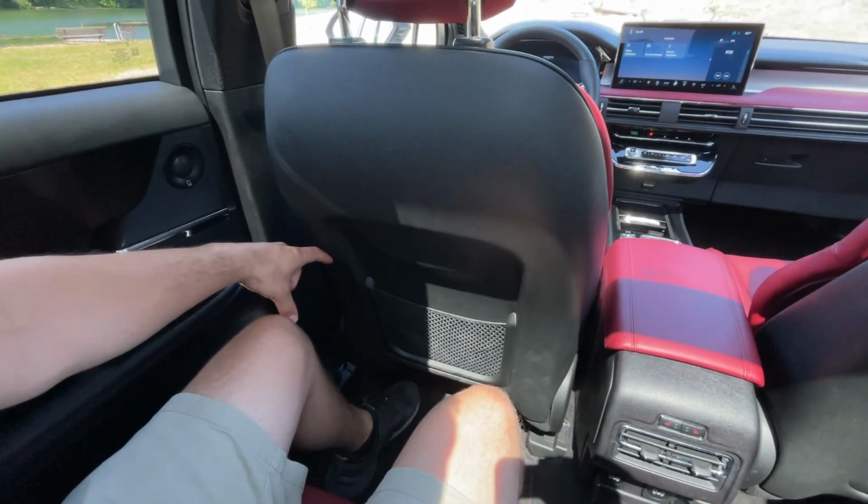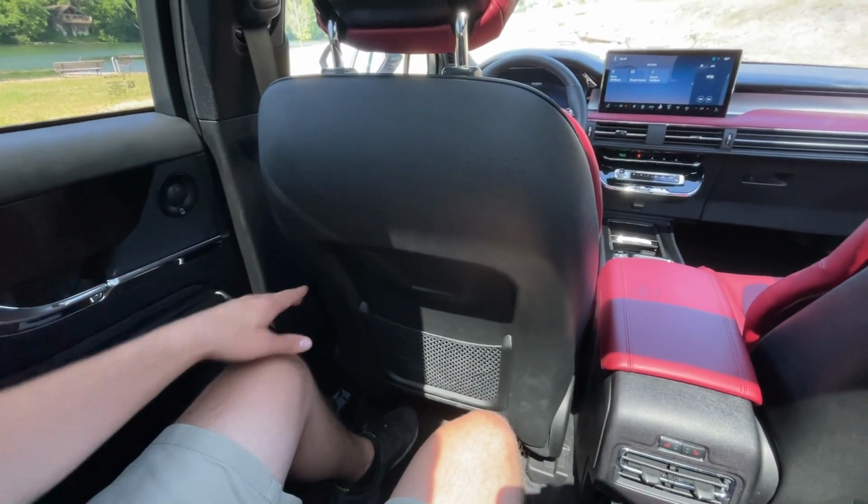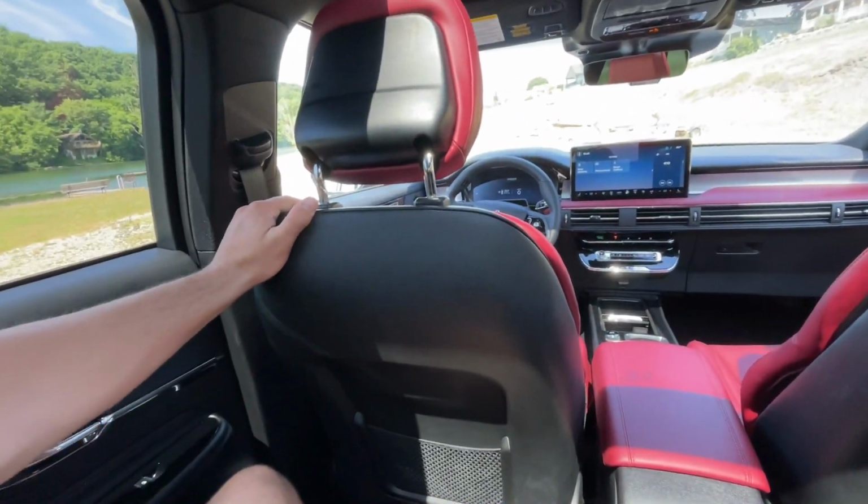more legroom than I was expecting. I probably have about 4 inches of legroom here at 5'9". This is where I would sit normally. And I have about 2 or 3 inches of headroom as well, which is pretty spacious back here. I definitely think you could fit 3 adults fairly comfortably on a long road trip.